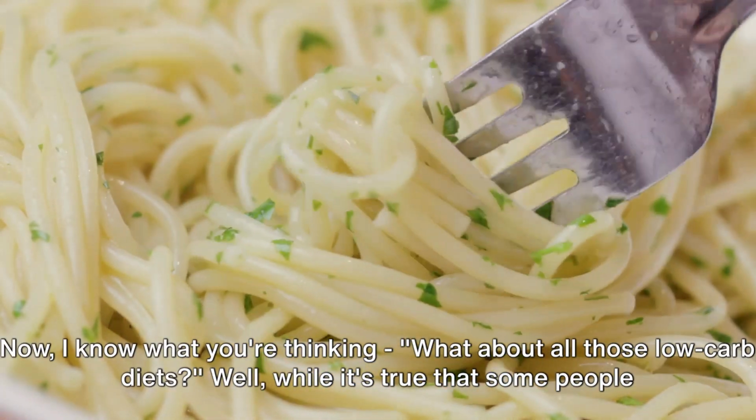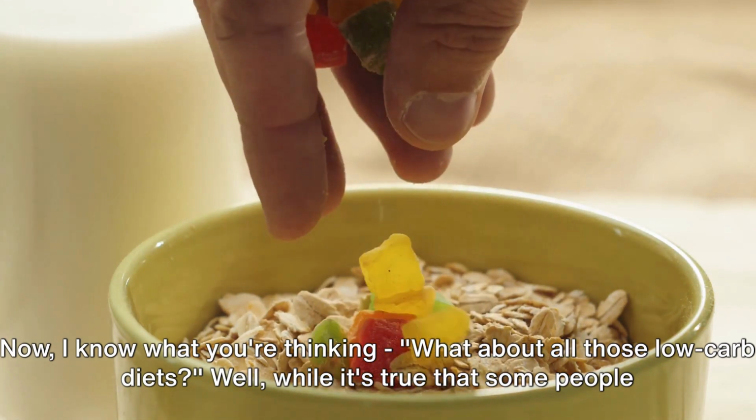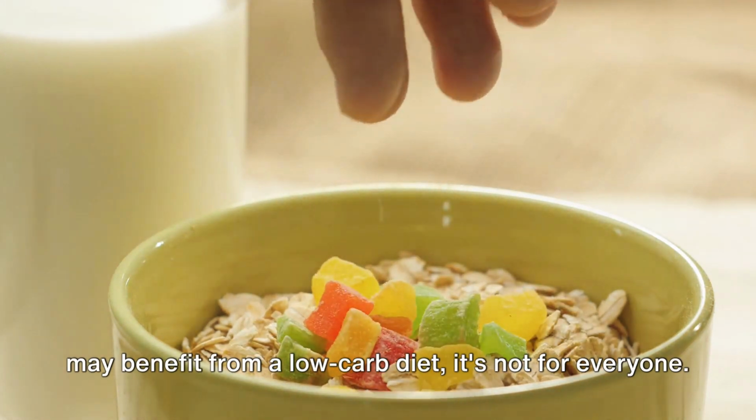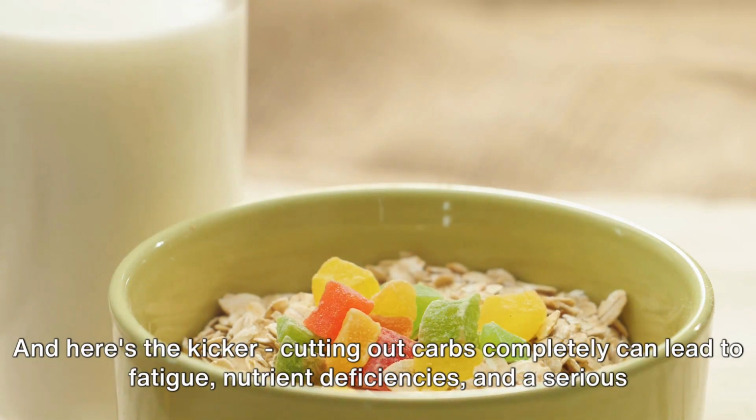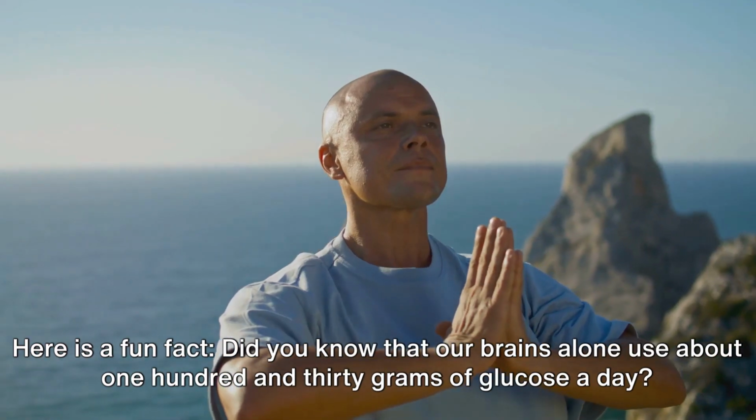Now I know what you're thinking. What about all those low-carb diets? Well, while it's true that some people may benefit from a low-carb diet, it's not for everyone. And here's the kicker. Cutting out carbs completely can lead to fatigue, nutrient deficiencies, and a serious case of the grumps.